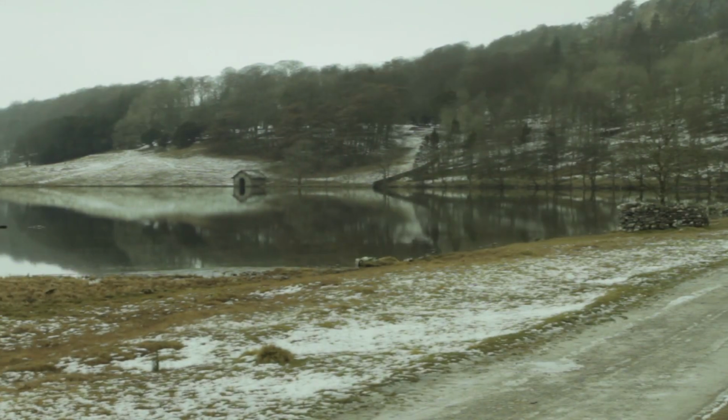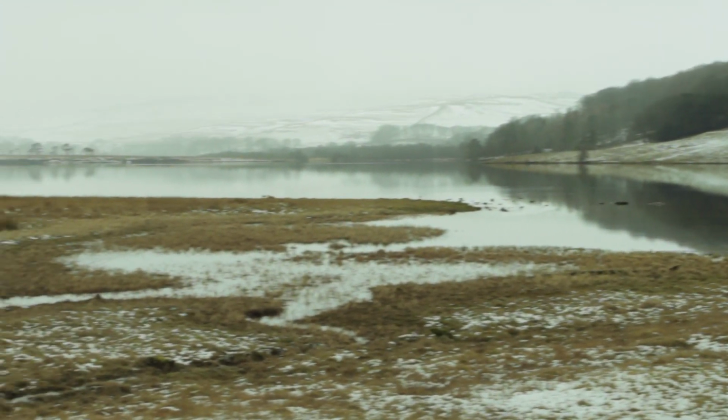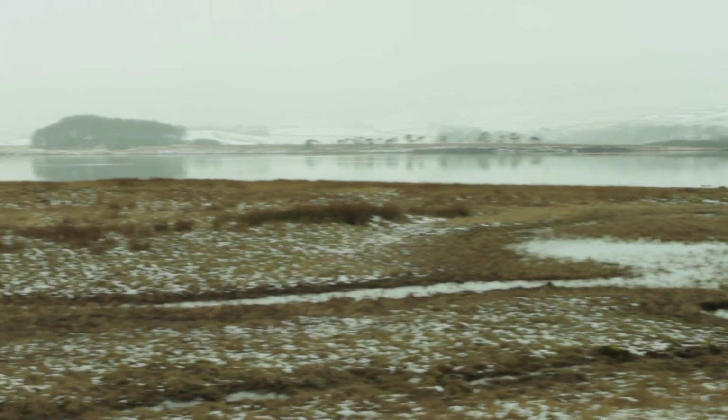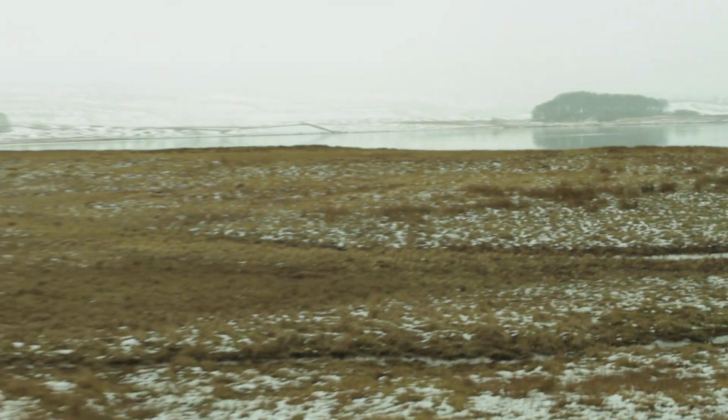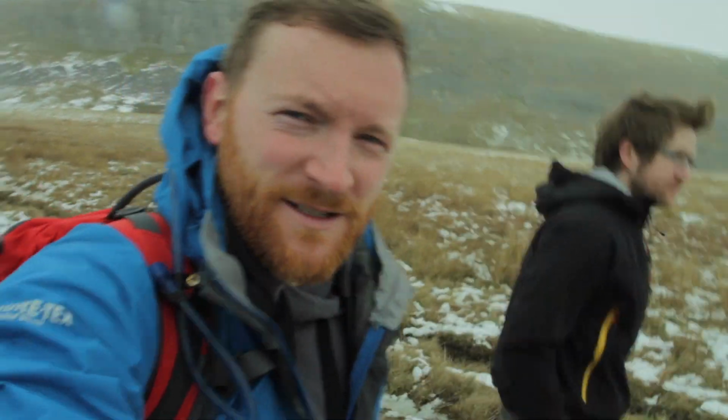Really amazing. So the next part of the walk after lunch is to head down to Malham Cove itself, and we'll go and check it out. We'll be following the Pennine Way in a moment back down to Malham. We're now heading that way. Okay, so it started drizzling a little bit. We've had to bust the coats out.